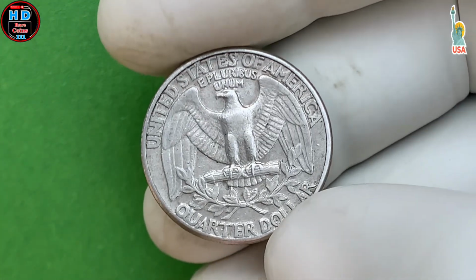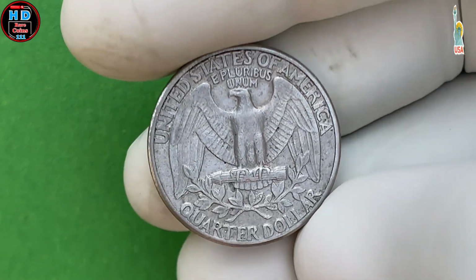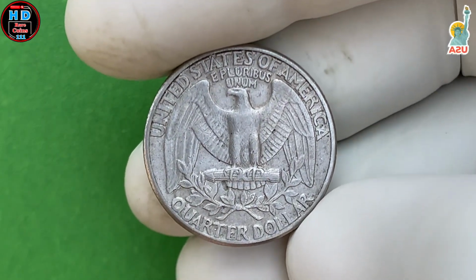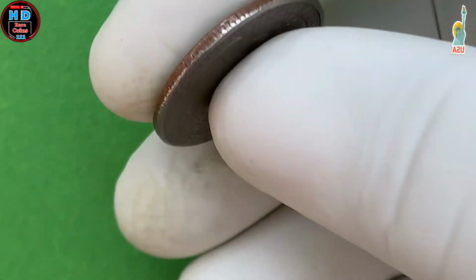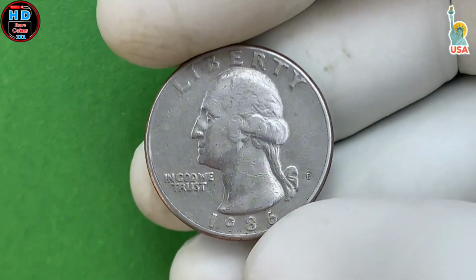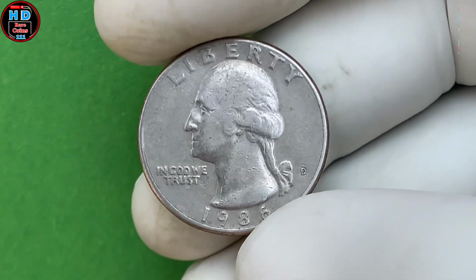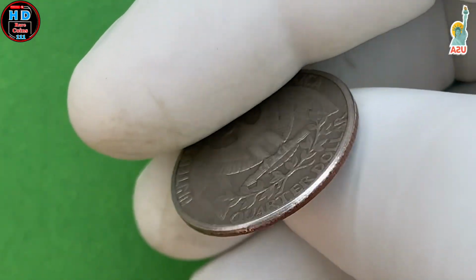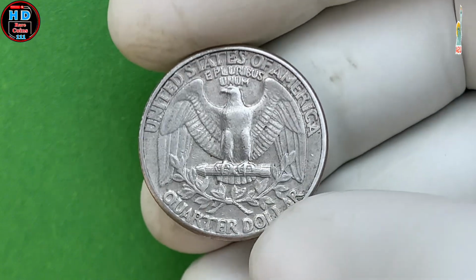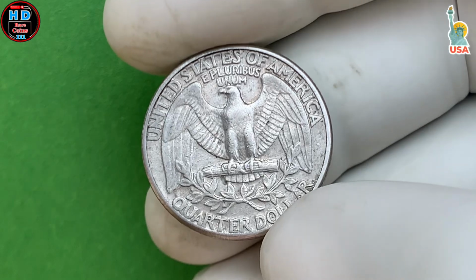But it's not just about condition. Minting errors can also elevate the value of a 1986 quarter. Some of these quarters were struck with misaligned dies, double strikes, or other types of minting flaws. These errors make the coin unique, and rarity combined with error increases its collector appeal. A misaligned die or a quarter with a noticeable double strike can be worth far more than a regular 1986 Washington quarter. Imagine having a coin that was never meant to look the way it does. This kind of rarity catches the attention of serious collectors and numismatists, often leading to higher prices at auctions.